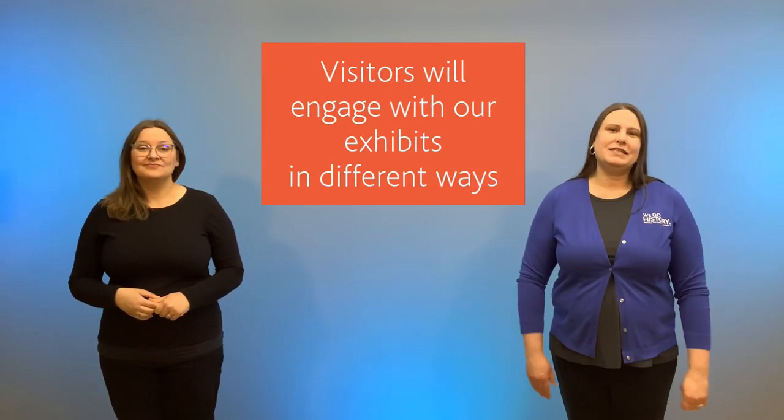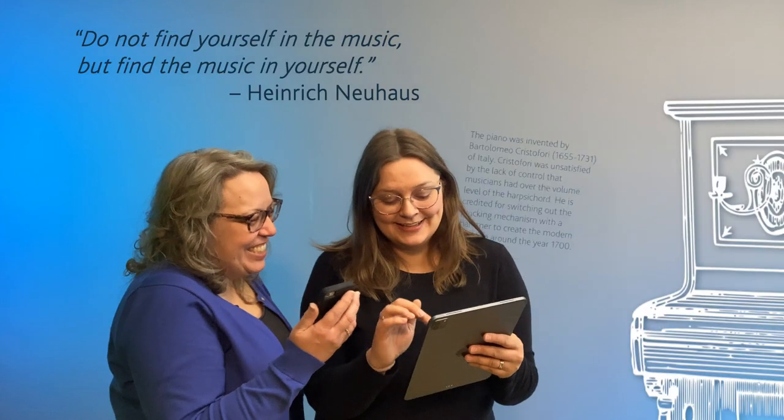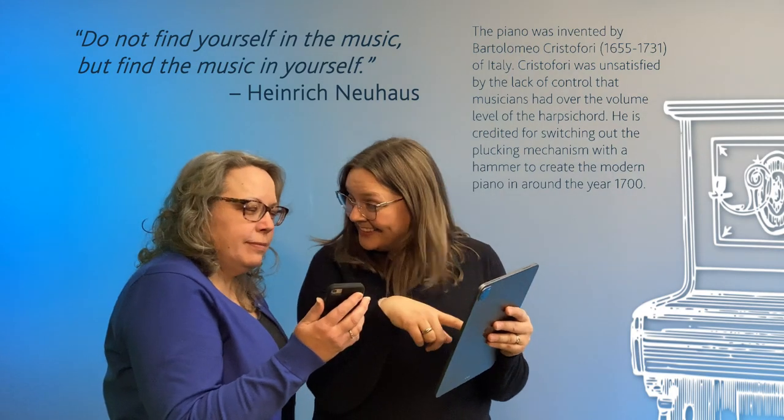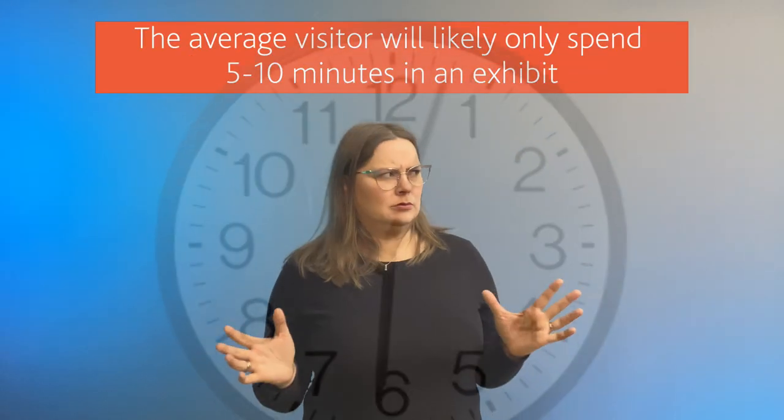We should also remember that visitors will engage with our exhibits in different ways. Some visitors might be there with friends, and maybe they will just look at a few things casually. Others might explore more of the content, but not take a deep dive. And then there are some visitors who will want to look at everything, read everything, and research even more. According to research, however, the average visitor will likely only spend 5 to 10 minutes in an exhibit. So it's important to make that time count.